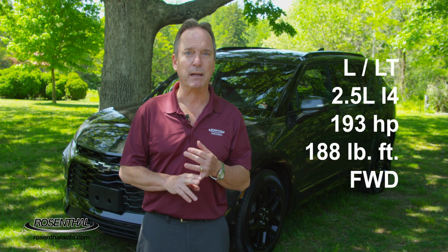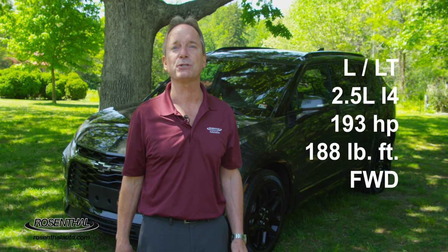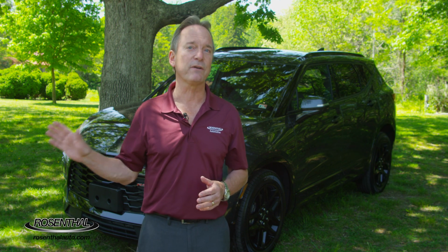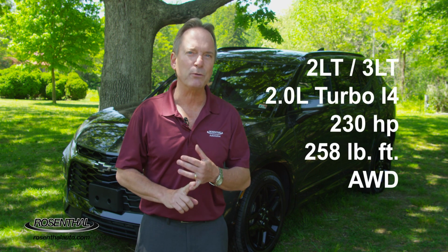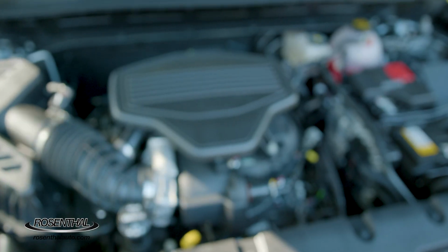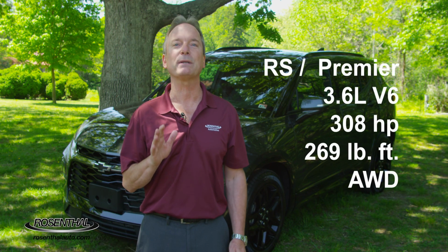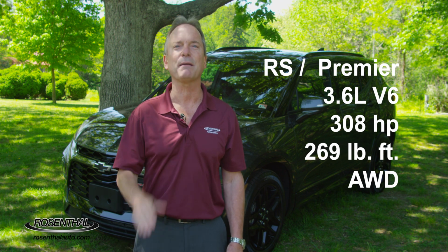The L or base model and the LT both come with the 2.5-liter direct injected four-cylinder engine generating 193 horsepower, 188 pound-feet of torque, but it's available only in front-wheel drive. The rest of the trim levels have available all-wheel drive. The 2LT and the 3LT both come with the 2-liter inline turbocharged engine, putting out 230 horsepower, 258 pound-feet of torque. Or you can spend another $500 and get the 3.6-liter V6 as well. The RS, like we're looking at, and the Premier both come with the 3.6-liter direct injected V6 engine, putting out 308 horsepower, 269 pound-feet of torque.